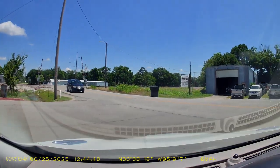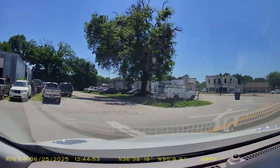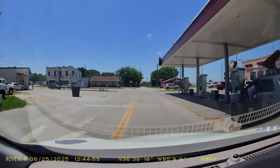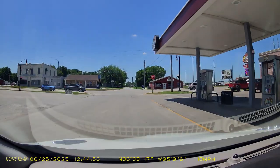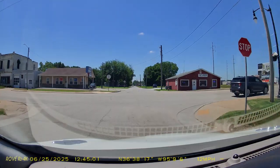Okay. I tell you what, for being a little town, it's a busy little place. I'll tell you what now. Vinita's a busy little place. Take the next left onto US 60 East, US 69 North.